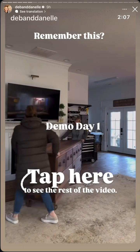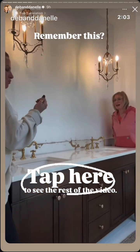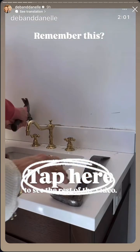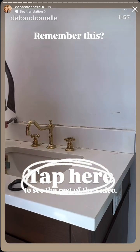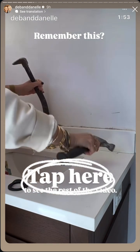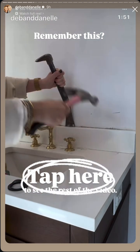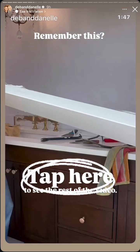Day one of turning this antique piece into our bathroom vanity. That's what I was afraid of. You get yours down there a little bit, quiet a little. There we go. You want this out on the porch?